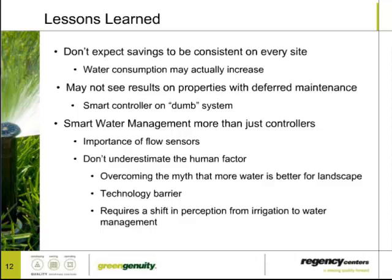Another point that's extremely important, and again, something that we learned as we went, is not to underestimate the human factor. I think there's several things here at play, but first one is you need to overcome the myth that more water is better for the landscape. The second thing you have to realize is you are implementing a high-tech solution. It's a computer system, and oftentimes we had contractors that were not very technologically savvy, and it took some training and some education, which Chris is going to talk more about, to overcome that technological barrier. And then there's also the cultural aspect, which requires a shift in perception from just being irrigators to actually being smart water managers.